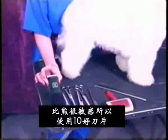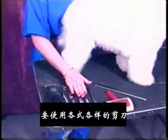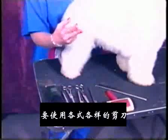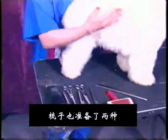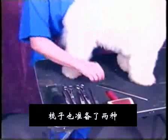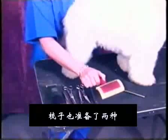We'll be using a 10-blade on our clipper today for sensitivity, as Bichons are sensitive. We'll be using an array of scissors. Each one has a different function for bulking, for skimming, for picking up this tough coat to see what it likes and what won't run away from it. A nice wide tooth comb and a slicker brush, which we've prepared the dog with in advance.